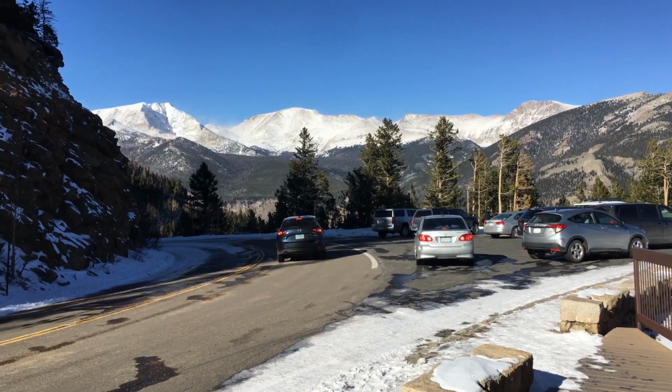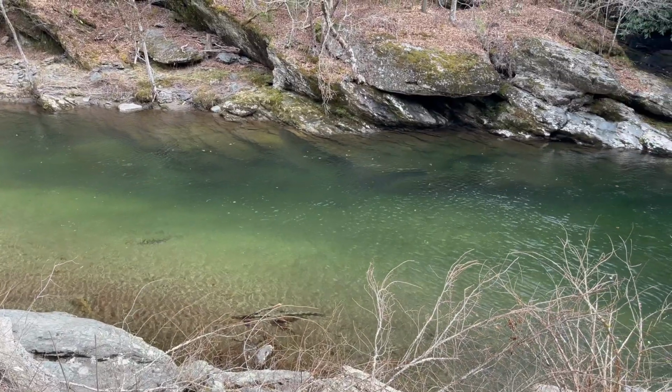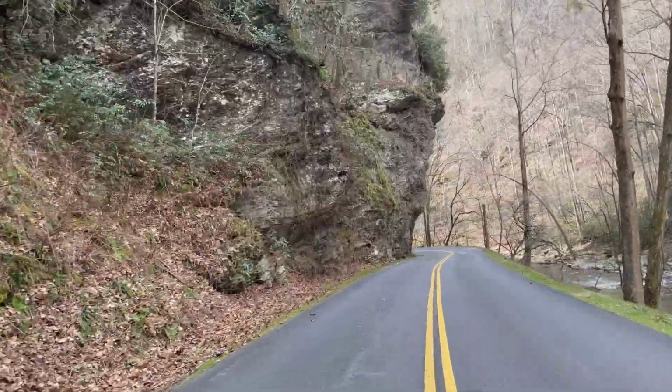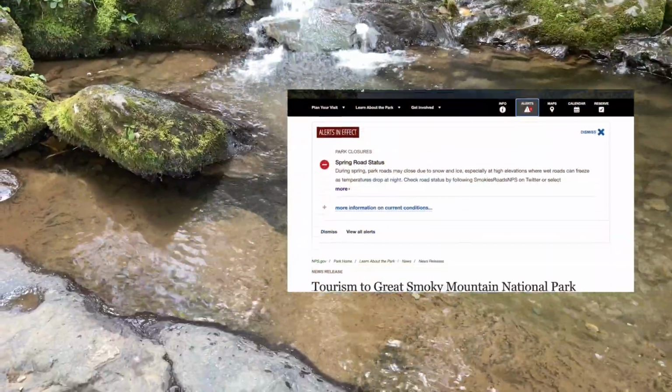Let me give you a modern example. In 2020, the 12 million people that visited Smoky Mountain National Park dumped over $1.3 billion in revenue to communities near the park. That's $1.38 billion invested into local economies during a pandemic year.